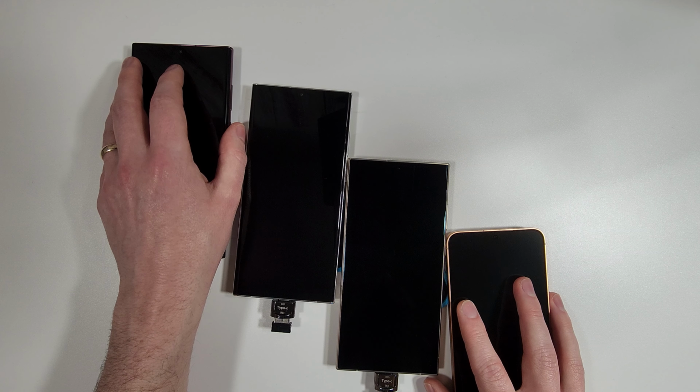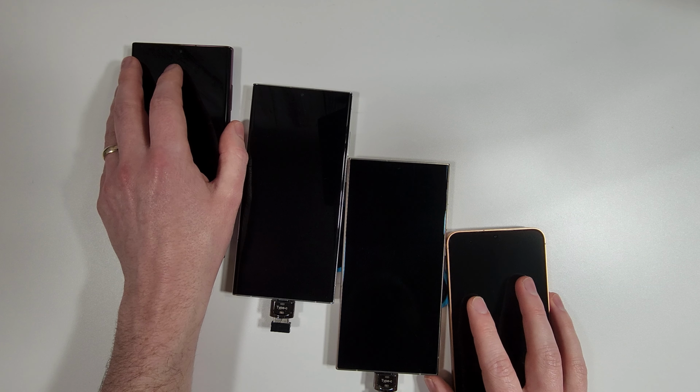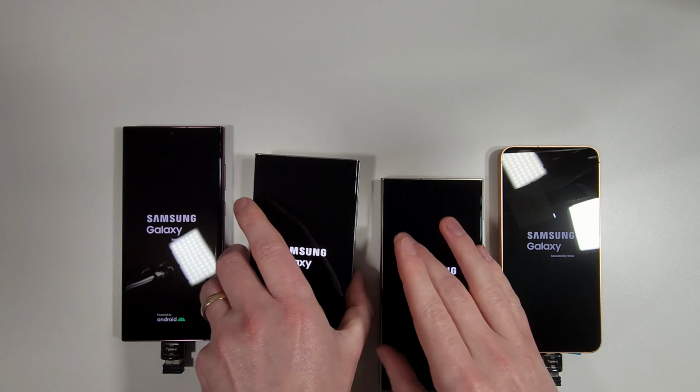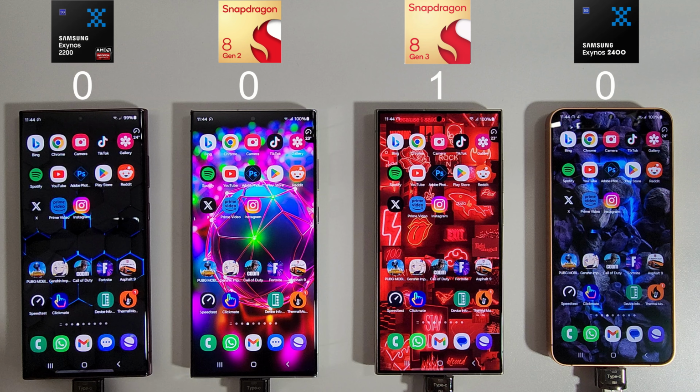Okay, so we're going to start with the boot test here. I'm going to try and get these to all turn on at exactly the same time. What we'll do is run down the apps here, and then we'll do some memory management in between. Then we'll move on to the games, and then we'll do a speed test testing the Wi-Fi, Ethernet, and the SIM card connectivity.